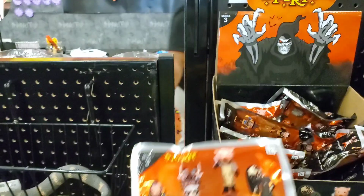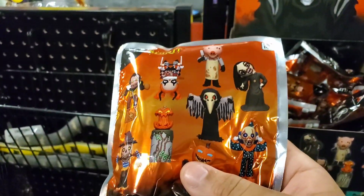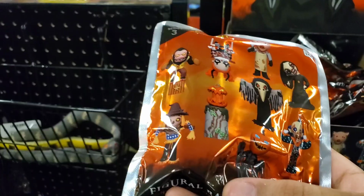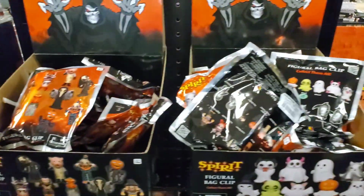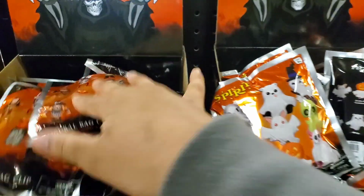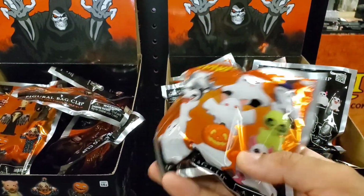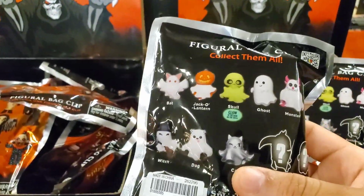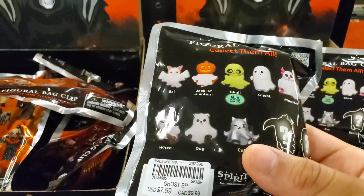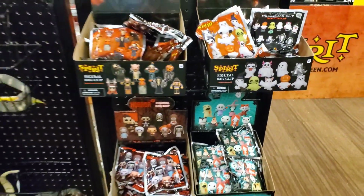And then here, we've got the new 2024 animatronic bag clips. So here we've got Monty, Harriet Hustle, The Butcher, The Widow, Peekaboo Clown, Lord Raven, Gordo, Night Stalker, and Pumpkin Patch Prowler. So pretty nice collection. And here we have, these are interesting. I don't really know what these are. These are just ghosts. And we've got a bat, jack-o'-lantern, skull, ghost, monster, witch, dog, and cat. So pretty interesting. I've never seen those before.